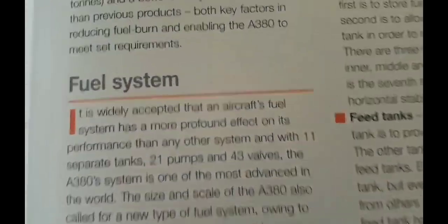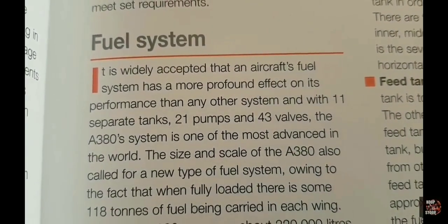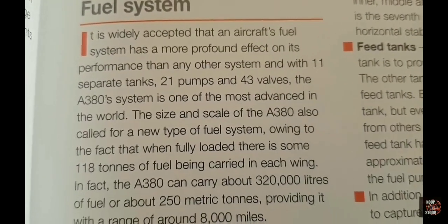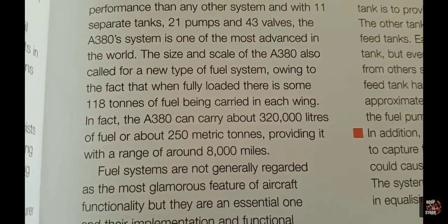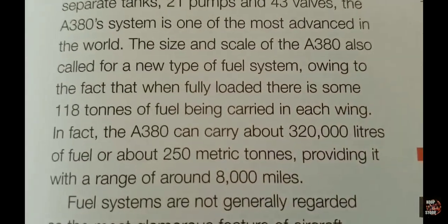The fuel system, let's read what it says here. While accepted that an aircraft's fuel system has more profound effect on its performance than any other system, this one has 11 separate tanks, 21 pumps, 43 valves, one of the most advanced in the world, the size and scale of the A380, and so on. Here we go, owing to the fact that it's fully loaded, there's some 118 tons of fuel being carried in each wing.